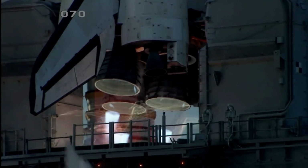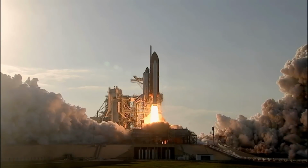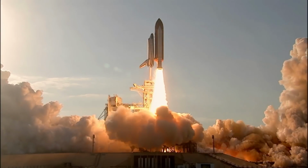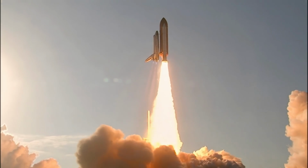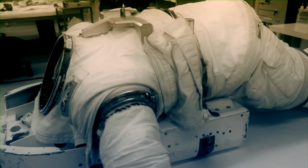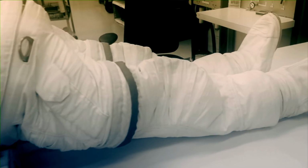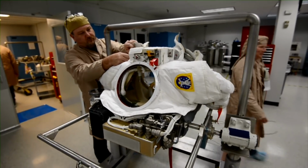With the arrival of the space shuttle, NASA was expecting to do serious work in orbit, and it needed a new spacesuit. The Extravehicular Mobility Unit, or EMU, is a direct descendant of the Apollo A7L. Its main difference is the rigid upper torso.